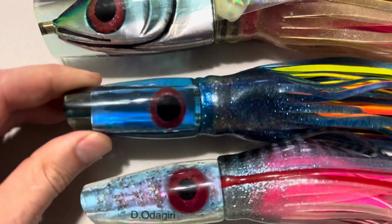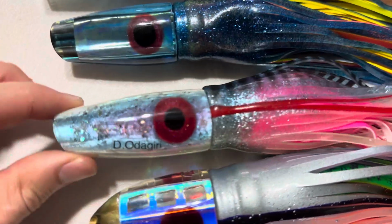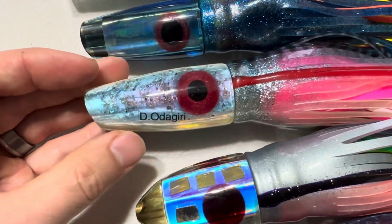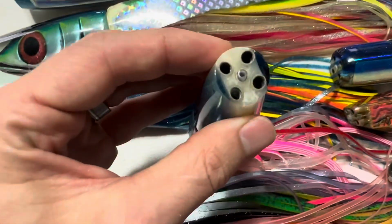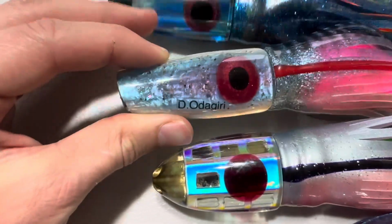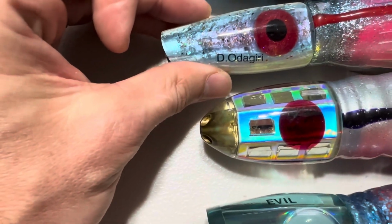And here's a blue rainbow. This is a 9-inch scoop face, as well as this one. This one's really cool as well. This is more of a white pearl with kind of an ice blue tint on the sides. If you look down the nose, it actually looks like that's just the resin tint, and that white pearl insert's filled, so you can't tell in there. A little pink and some crushed shell in there, glitter.